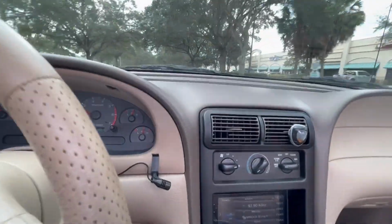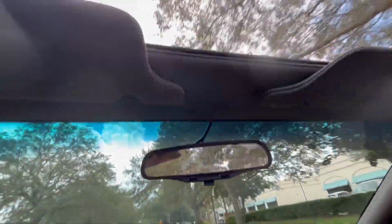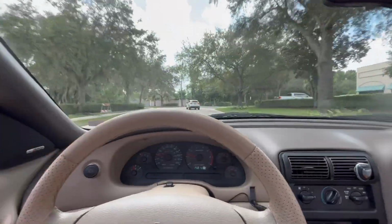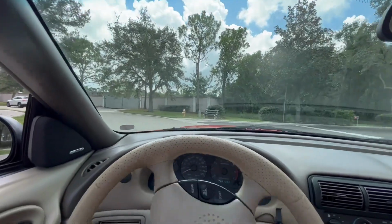We've got the nice, very nice blow cooling AC. But yet again, who needs AC when you got a nice convertible top that blows the wind right in your face? Handles really well, doesn't shake, doesn't pull. Let's give you all a little bit of a brake test here. Stops right on command.